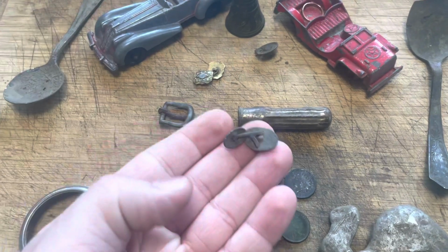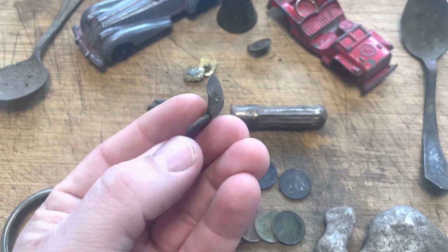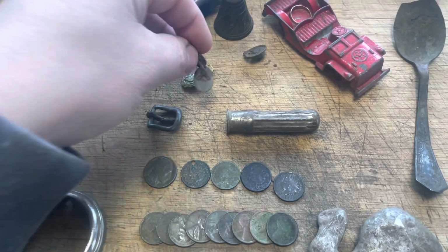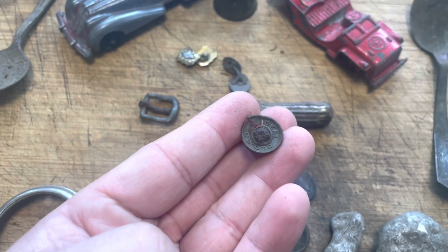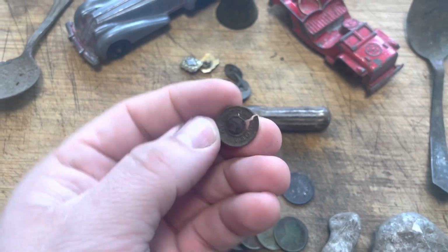She also found the part to some glasses, some old glasses. That would have been the nose part, we're guessing. We don't know for sure. An overall button. Pretty sure that's what that is. Pretty cool.